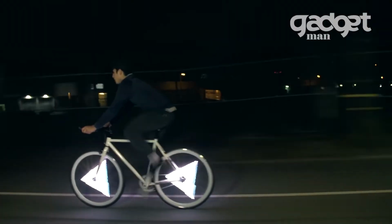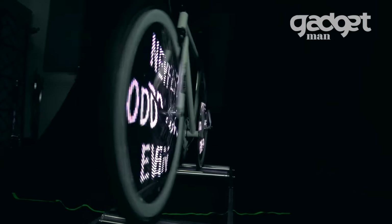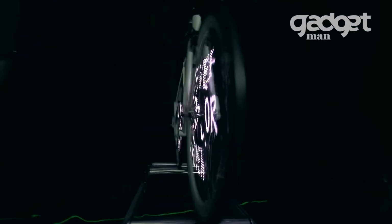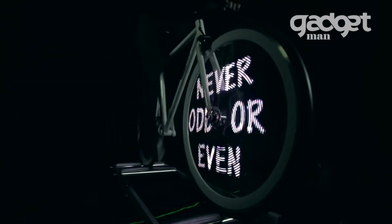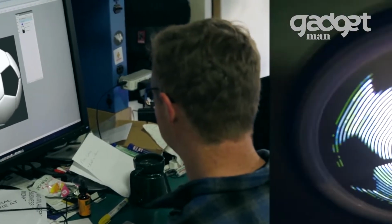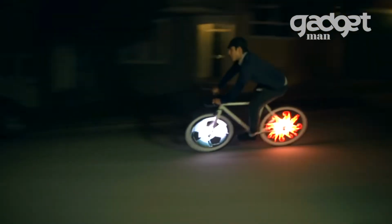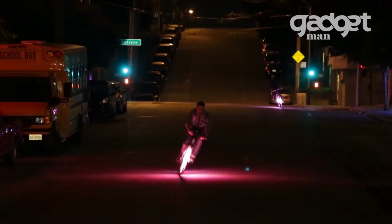The graphics are stabilized from 10 to 40 miles per hour. While you ride, it makes a stunning, semi-transparent display that is visible from both sides. Use the web interface to organize your images and animations, then download them via Bluetooth wireless. Light up the road, and share your message with the world.